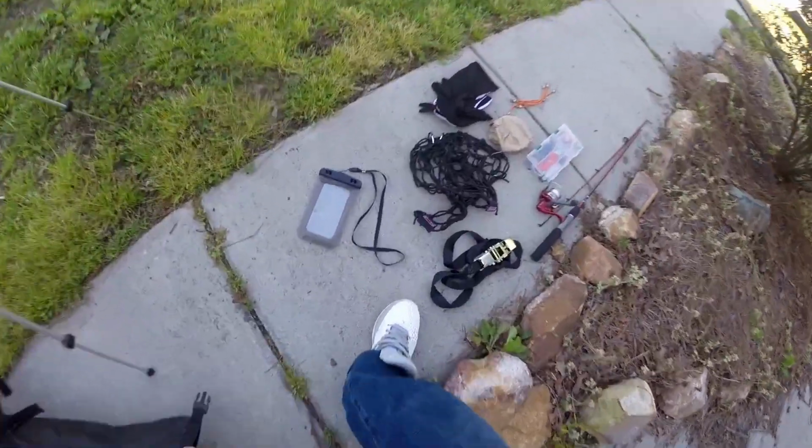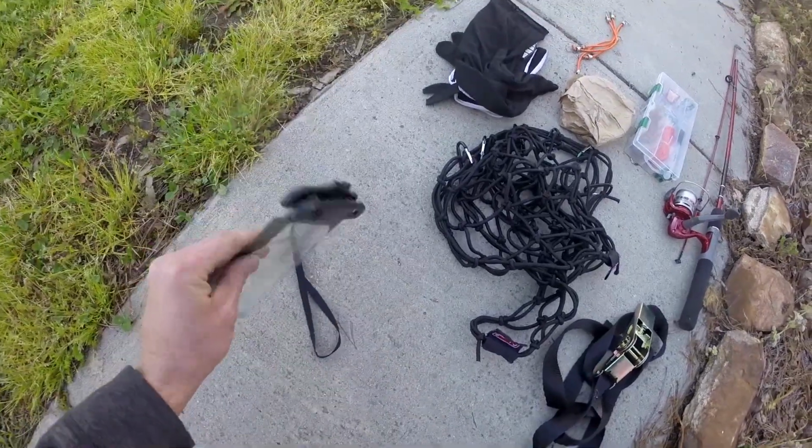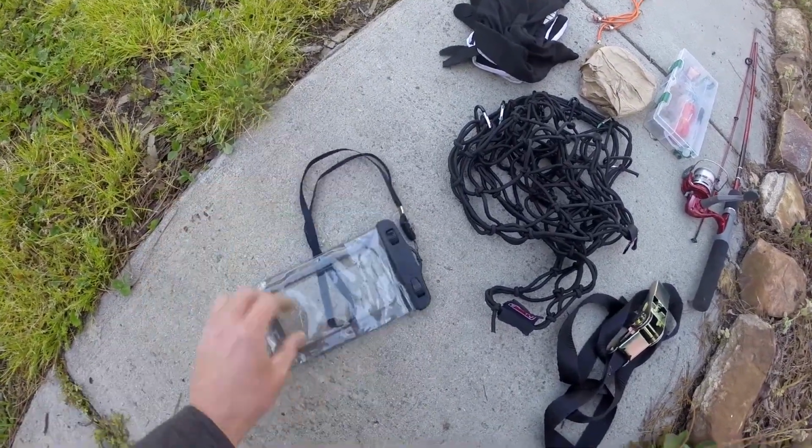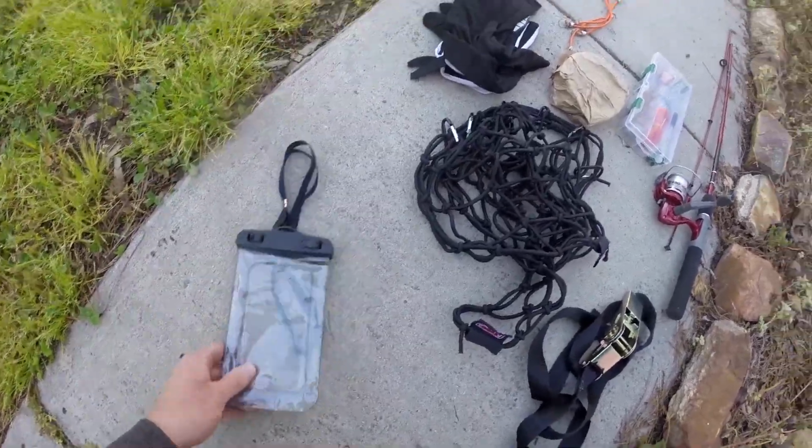Alright, so starting with the stuff that I keep on the outside of my pack. This right here, I throw my wallet and my keys in. I use it for kayaking to keep my phone in. But then when I'm on the motorcycle, I keep it so that stuff doesn't fall out of my pocket.